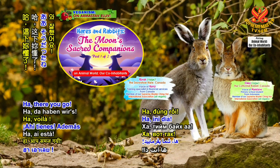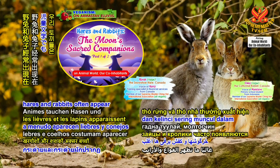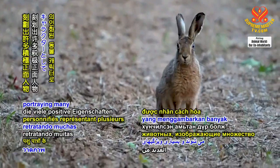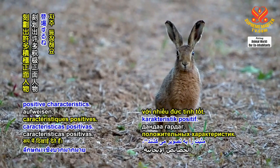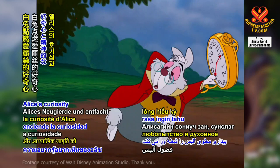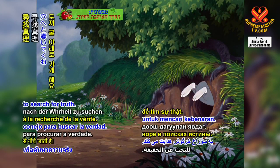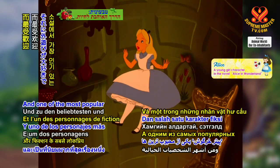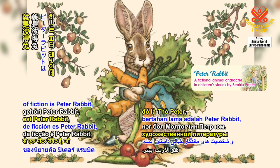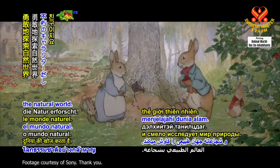Ah, there you go. Besides in cartoons and anime, hares and rabbits often appear in children's literature as personified animal characters portraying many positive characteristics. In Alice in Wonderland, the white rabbit ignites Alice's curiosity and spiritual awakening, leading her down the rabbit hole to search for the truth. And one of the most popular and enduring characters of fiction is Peter Rabbit, who loves outdoor play and bravely explores the natural world.